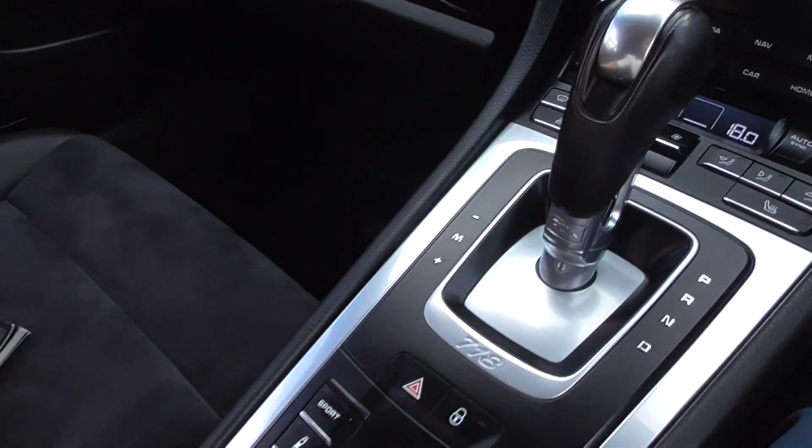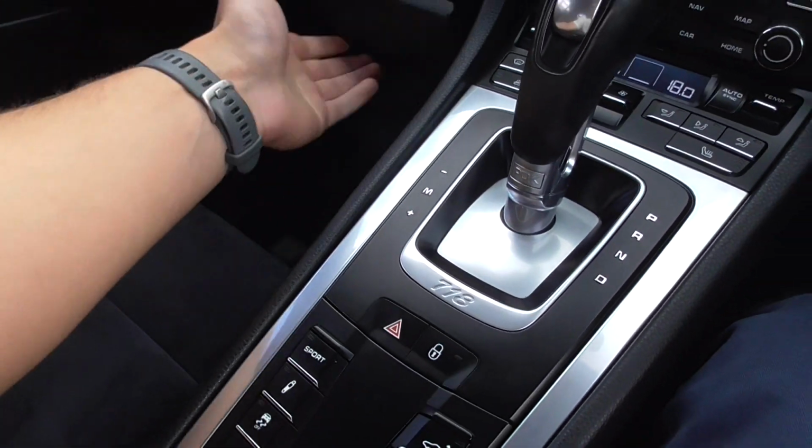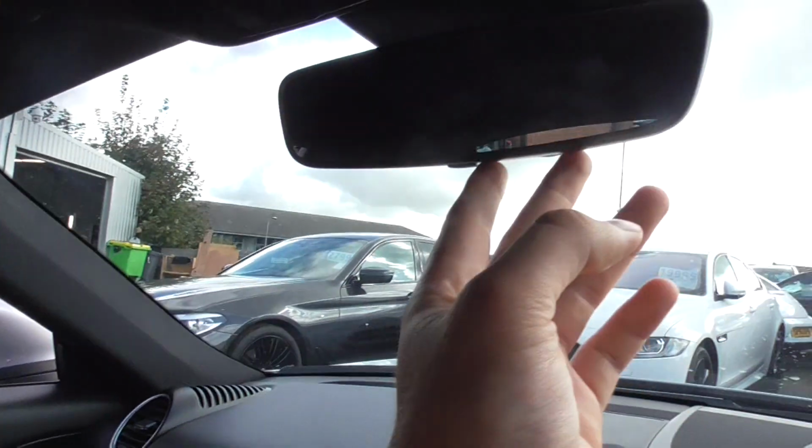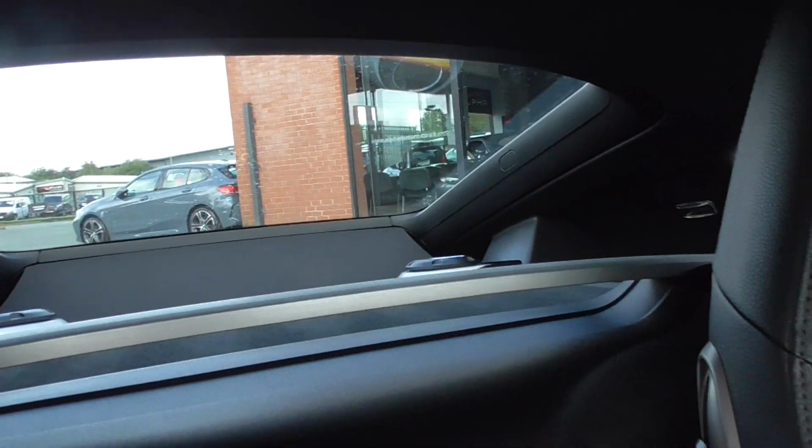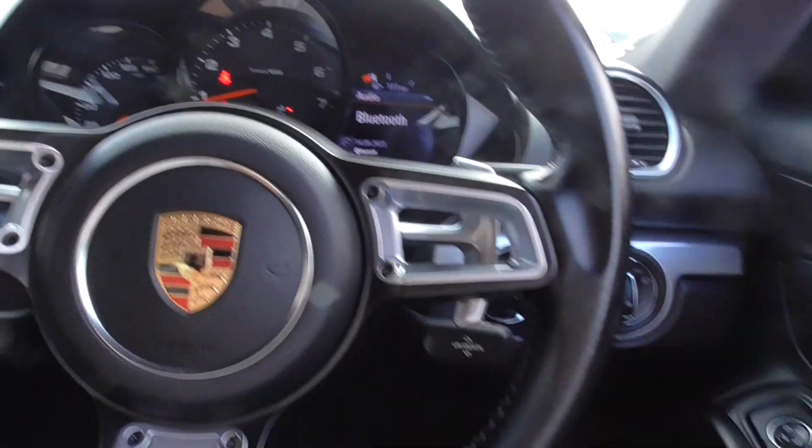Popping all that back in there. We've got aux and USB in there also. Looking at the passenger seat, that's in nice condition. We've got auto dimming rear view mirror. And then lastly we'll just look through to the storage in the front.